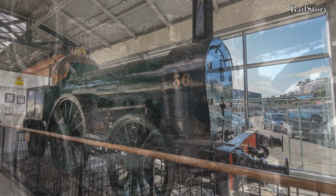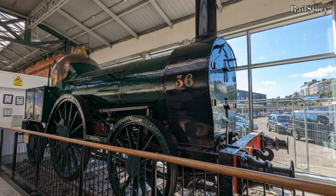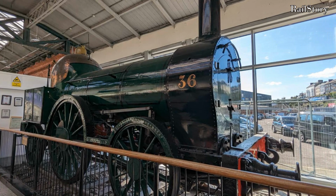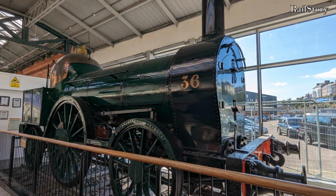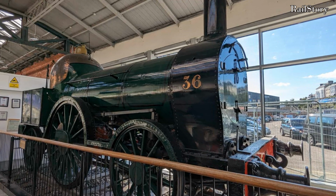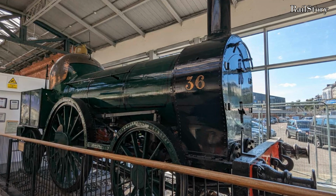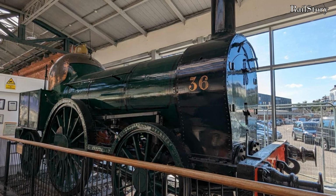Weight in working order was 22 tons 19 hundredweight. Stephenson link valve gear was used, and boiler pressure was 80 psi or 5.5 bar. Tractive effort at 85% was 4,250 pounds, and on one occasion, number 36 is believed to have hit a maximum speed of 60 miles per hour, albeit going downhill.